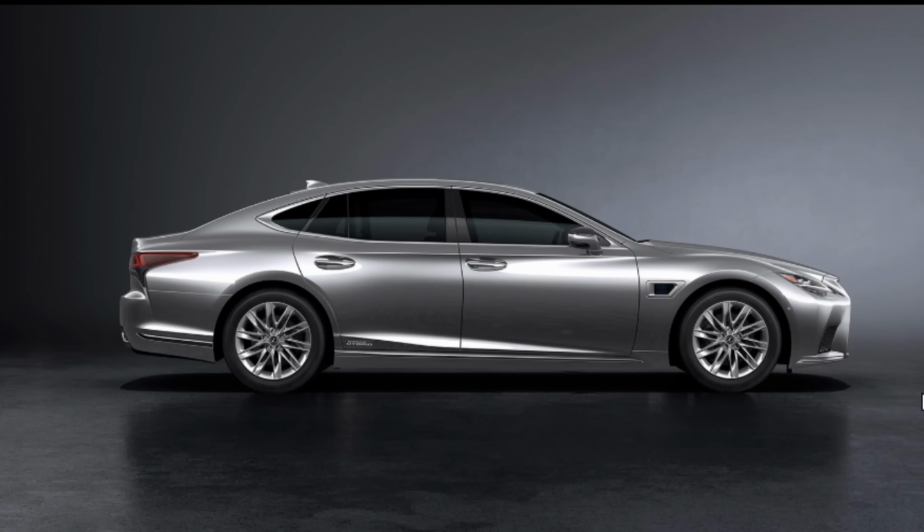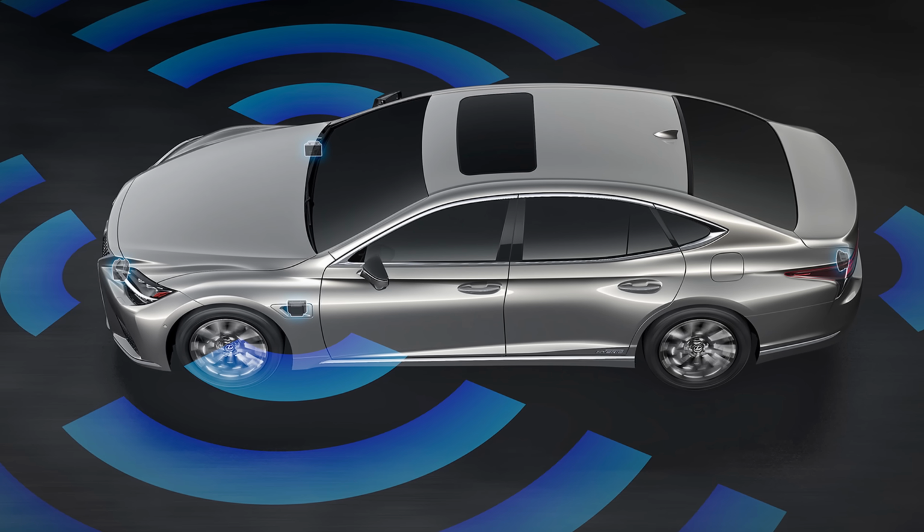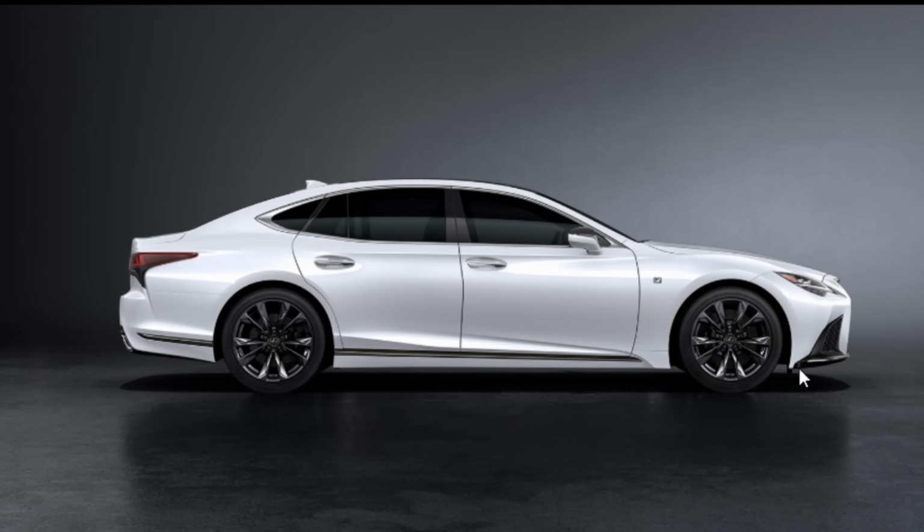Now, looking from the side here, this is only going to be on the hybrid with the upgraded autonomous driving package. And you see this updated insert here. I think it would be for additional cameras and such, but they don't talk about it in the press release today. F-Sport gets some new wheels. We'll check those out in a little bit. They're really the same design, just a little bit darker.